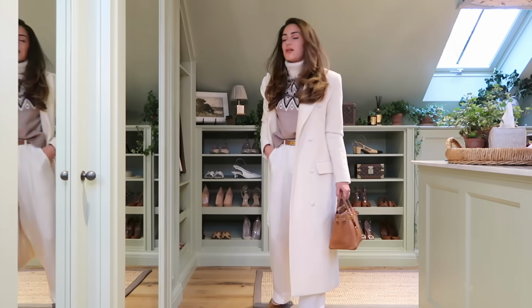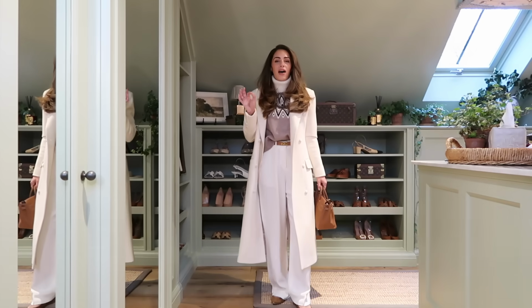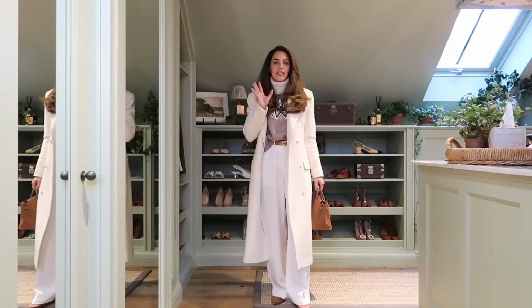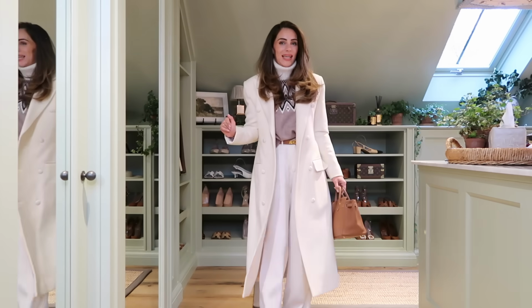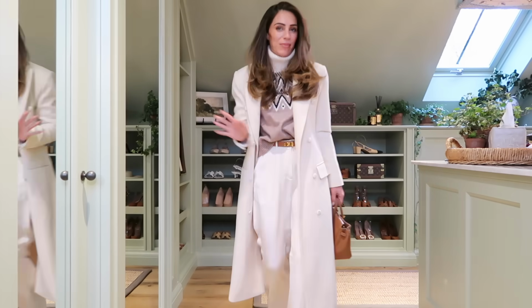And then I've gone for some Lily silk trousers. But this to me is like a winter white, which I always feel is really, really wonderful for an elevated outfit. If you're going somewhere nice, like for dinner, you want to be warm, but you still want to look elevated. This always works really well. So I will link this down below. I'll link everything else down below as well. So yeah, that is this knitwear piece.